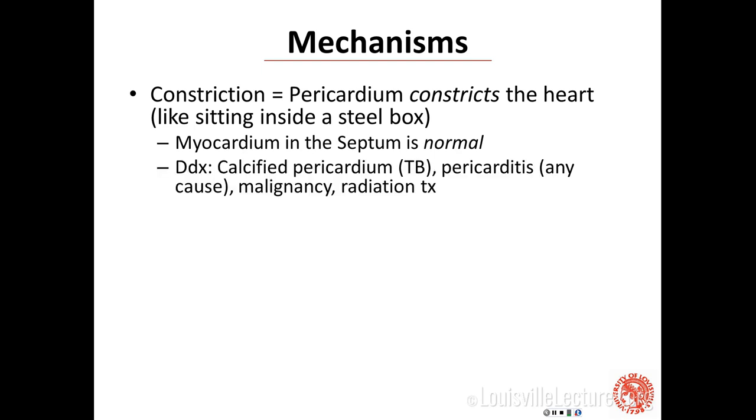A calcified pericardium, which can be from tuberculosis. You could have radiation to the chest that causes that pericardium to be calcified. Any history of pericarditis, if it is fibrinous and kind of solidifies down in the pericardium, that can cause constriction, or malignancy. There's also a term called effusive constrictive pericarditis. This is where you have both an effusion that's potentially causing tamponade, and you also have constriction because there's a thick and non-mobile pericardium. Don't worry about that.